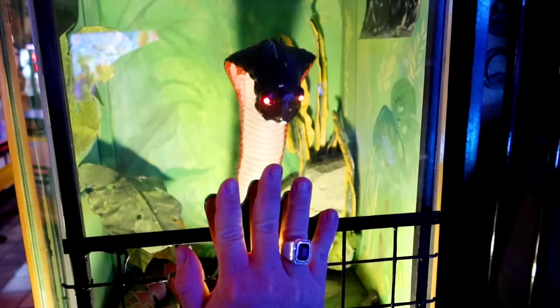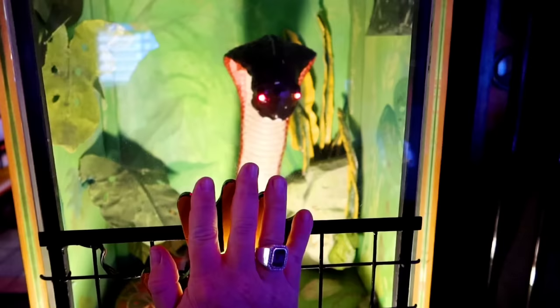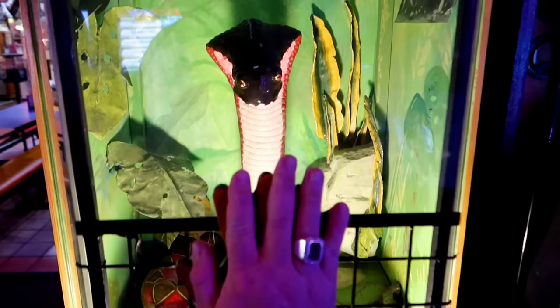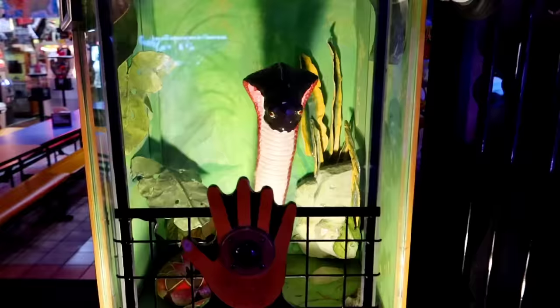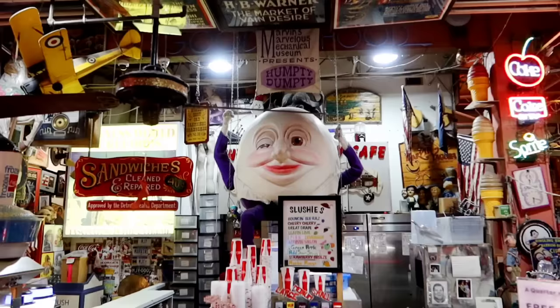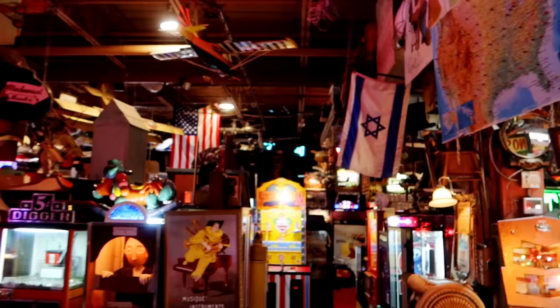I don't see anything happening yet. Wow, behind their counter, you can actually get cotton candy here, that's cool. And take a photo with a big buffalo head, but I was amazed by the gigantic Humpty Dumpty behind the counter. This place is fantastic. Let's try this one. So he's got some sort of hand deal. We're gonna have to put our hand in here.